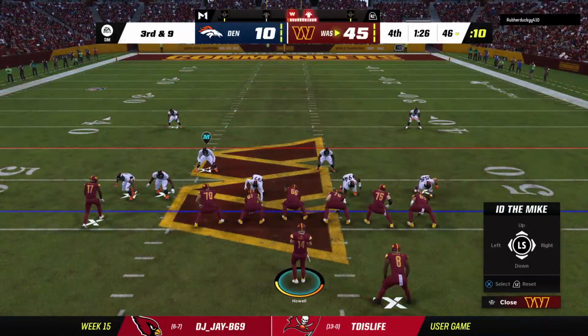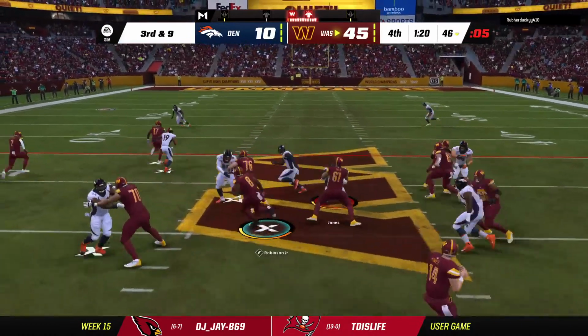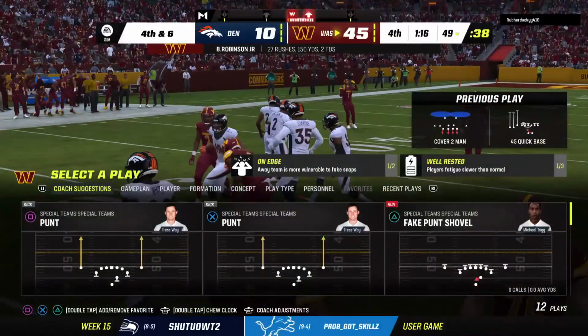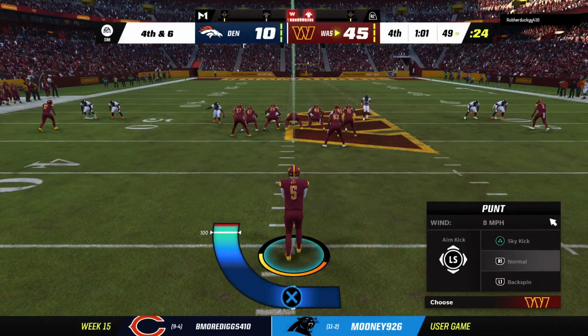Play number 8 on this drive, and they need 9 yards to pick up the first on third. Out of the gun, they give to Robinson. And to the 49-yard line, but no further. And obviously, he is well short of the first. Here's Tressway now as he's on to punt for Washington.